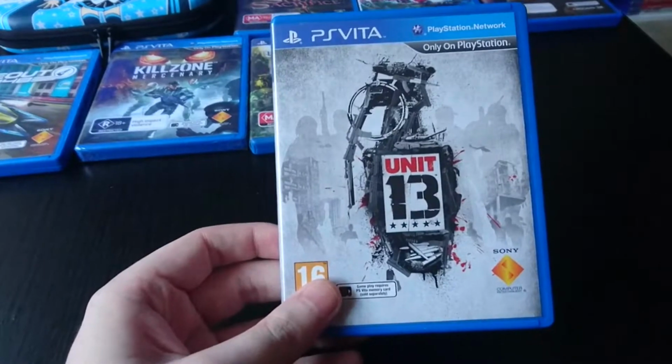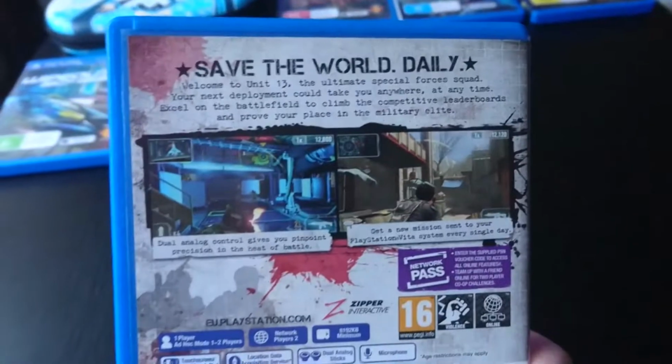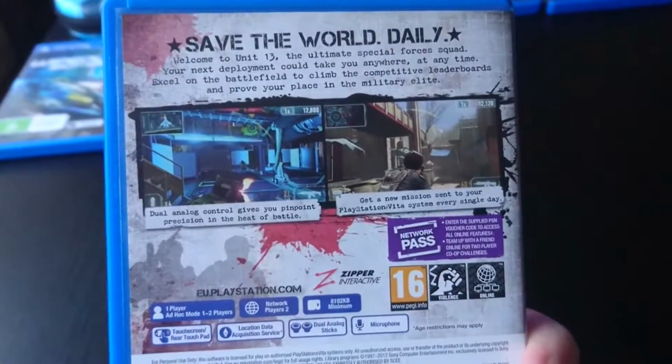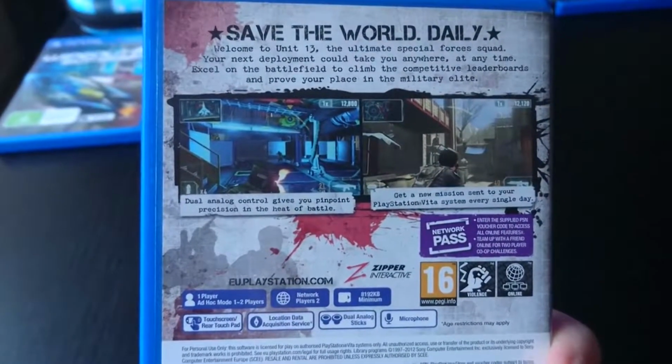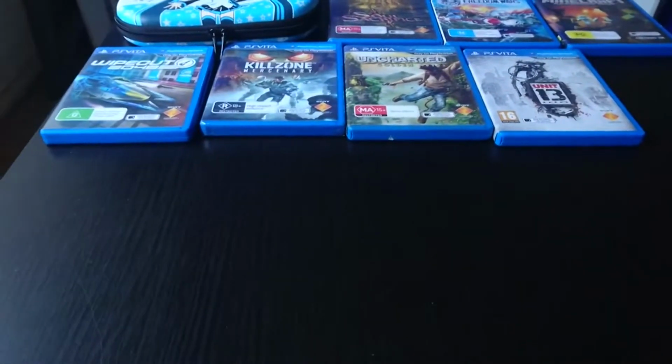Unit 13, which essentially is SOCOM on Vita. It's done by the original SOCOM developers. As you can see, it's very similar to SOCOM in a lot of ways. Yeah, this cost $25, I believe. So yeah, looking forward to playing that. I haven't played any of these games except for obviously Minecraft because I've got it on other systems, of course.